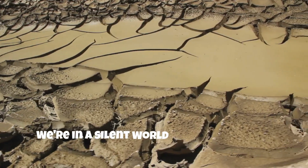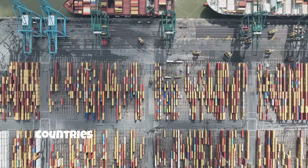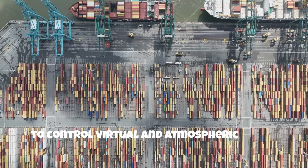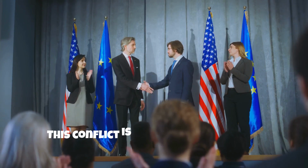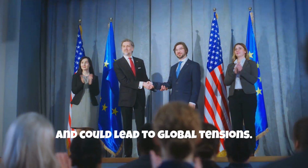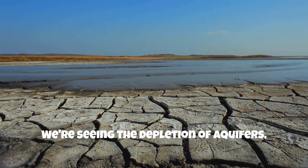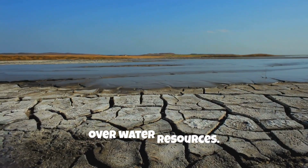We're in a silent World War III, a war for water resources. Countries and corporations are battling to control virtual and atmospheric water trade and weather patterns. This conflict is reshaping geopolitics and could lead to global tensions. We're seeing the depletion of aquifers, climate change, and the potential for global disputes over water resources.